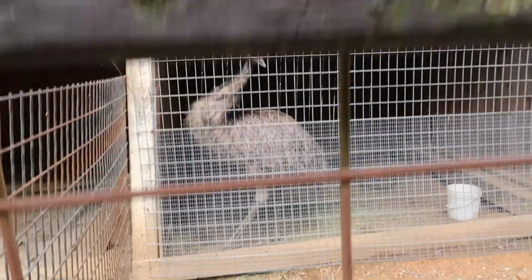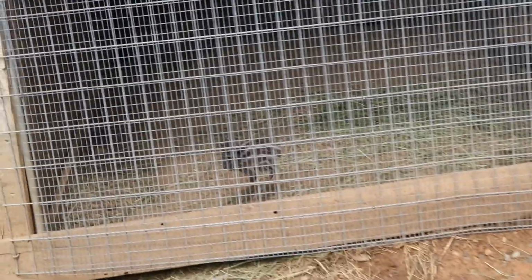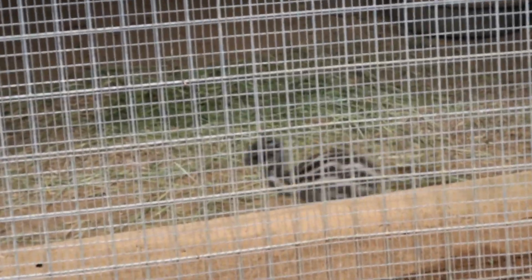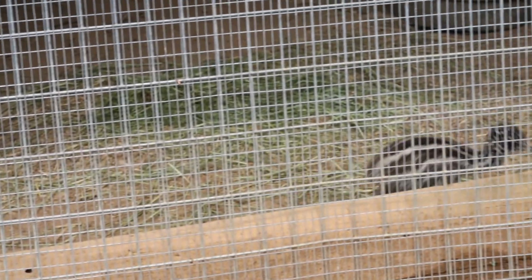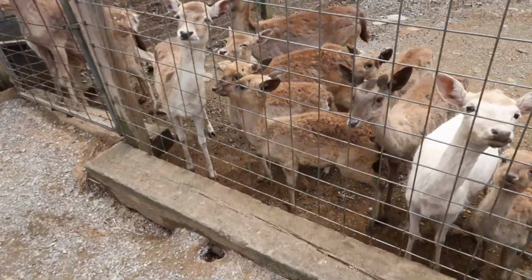We came over here and we're like, why is it all locked up? And we realized because there's a little baby in there. I don't know if you can see it because of the wire fence, but look, it's so cute. Oh my god. Baby emu. Look at all the baby deer. They're so little. Oh, feed them what we got.